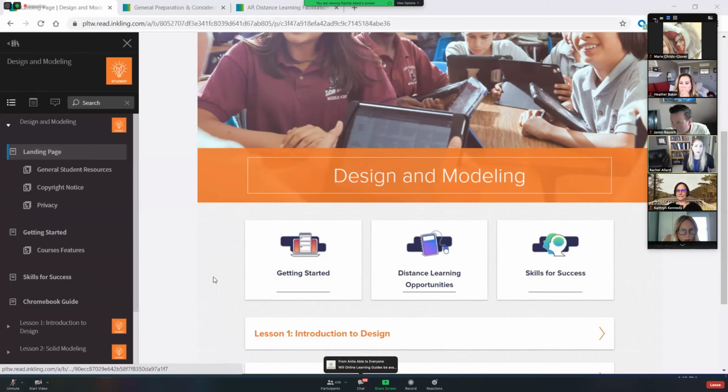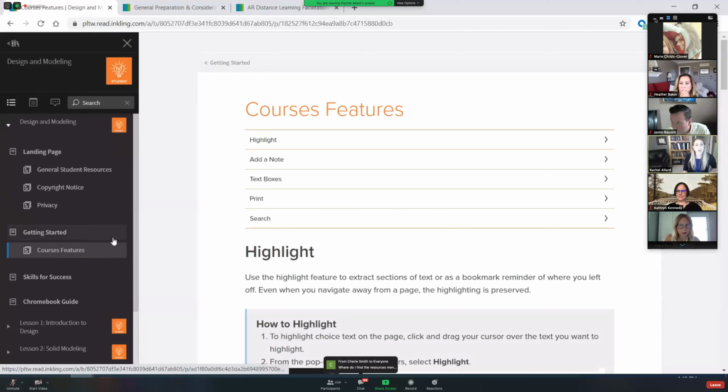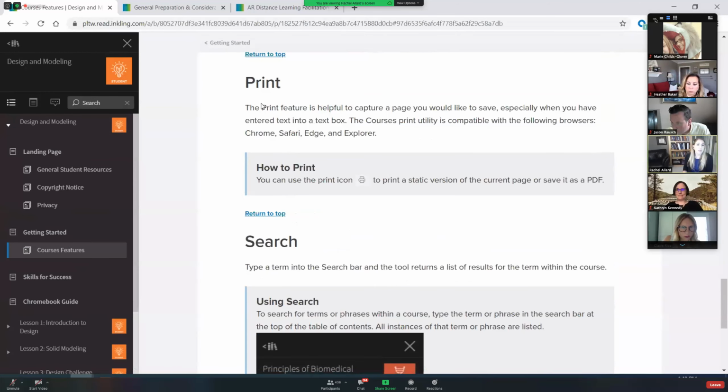So we also in the Gateway program have the Getting Started, Distance Learning Opportunity Quests, and Skills for Success page. One additional feature I wanted to point out that's available in both the high school and Gateway programs is that we've also added additional student-facing support for using Courses features. And one exciting thing that I would like to point out within that is that Courses does have a print feature, which allows students to capture a page that they'd like to save and save it as a PDF. That also includes any text that students have entered into any text boxes within Courses. So if you want your students to be able to submit some of their answers that are within Courses to you, they can use that print icon and then submit that PDF to you. That's a question we often get.